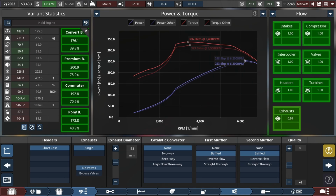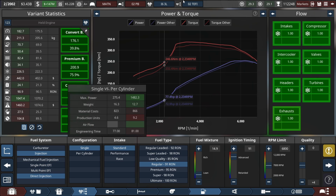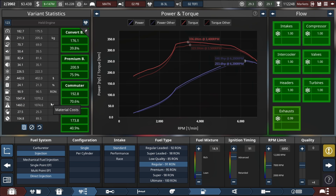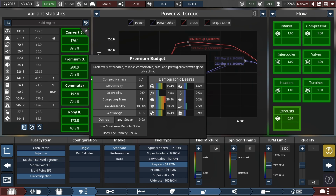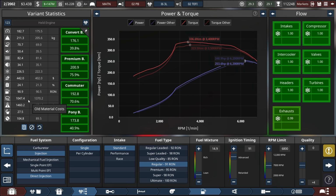Okay, so I've made some general improvements here. The biggest thing we've done is I've decided to go for direct injection over the multi-point EFI. And really, that lets us have a lot more octane to play around with. And I've decided to put this really into improving our fuel economies. We've got a really very efficient car here, which helps bring down the overall cost. So overall, they like it more, and it's about the same price point. The money they're spending on the engine, you save on the fuel costs.